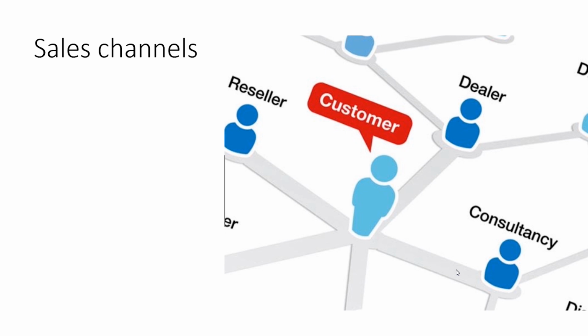Sales channel. Any company can produce something. The tricky moment is how to sell. Large companies spend years building and establishing sales channels, and there is tremendous manpower spent to make it work.